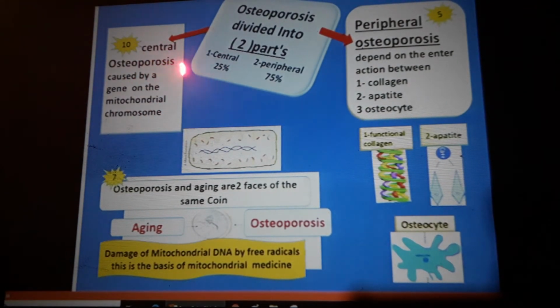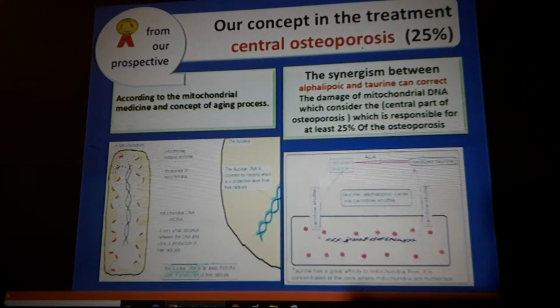Osteoporosis, as we divide it, has a central and a peripheral part. Central is related to the mitochondria, and peripheral is related to collagen, and we corrected osteoporosis at these two levels, as we will see. Here, the central osteoporosis: we found that the genes of osteoporosis, the gene of aging, and the gene of diabetic complication are all present near to each other in the mitochondrial chromosome.